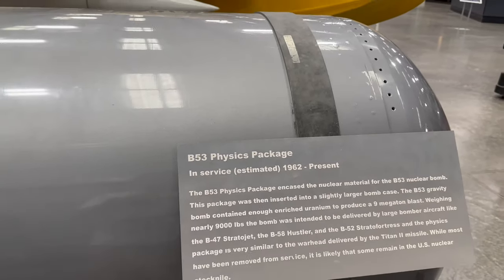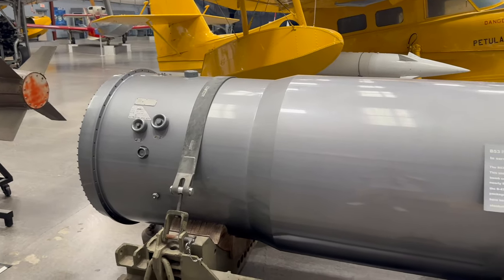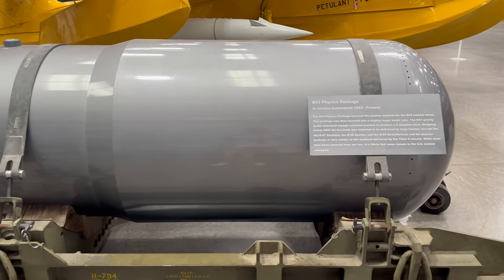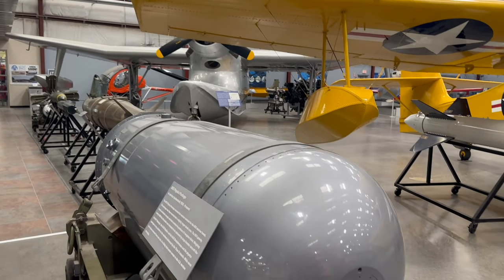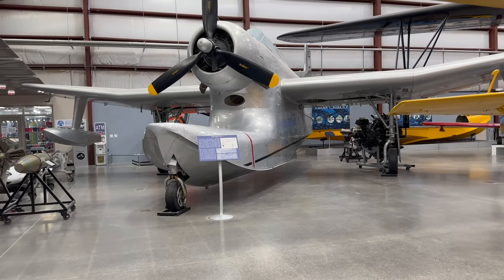The B-53 is an example of a thermonuclear weapon developed by the United States during the Cold War. It was one of the most powerful nuclear bombs ever built, with a yield of 9 megatons of TNT.